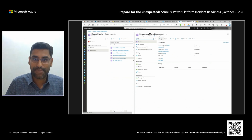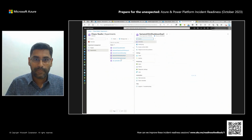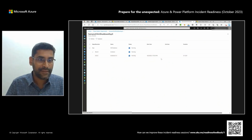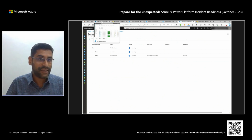Let's go ahead and start the experiment. Right. Once we start the experiment, the experience will look like this. So currently the experiment is being run. If we click on details, we will see what steps it has been executing. So there is a branch which is running, and then there is an action which is being run. So now the VM has been successfully shut down, and this is exactly the simulation which is mainly for the VM zonal failure. We can obviously monitor this in the Azure Monitor workbook as well.